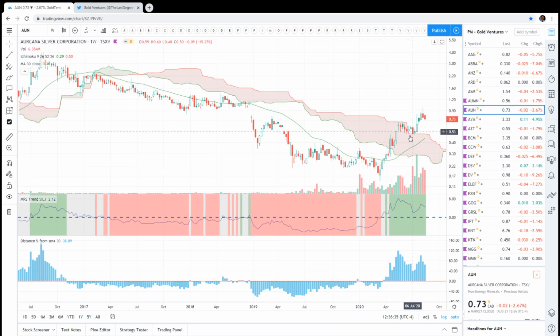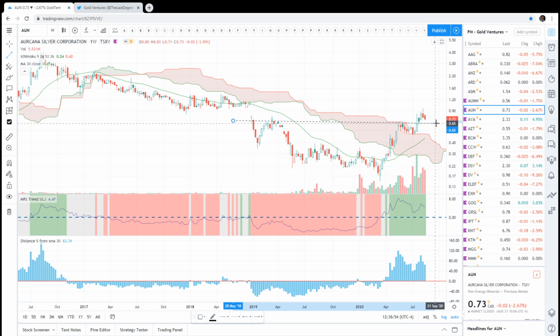AUN. See, out of the cloud right here, closing in back close towards the 30-week average. When you give up, oh, it's underperforming, it's starting to slow down versus SILJ, then explodes. But it's still embryonic. It's not bad. It kind of reminds me of AUMN.